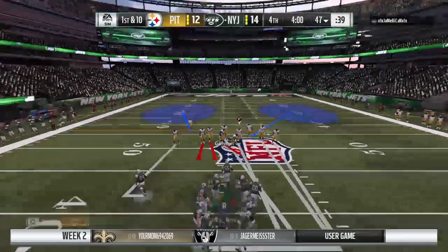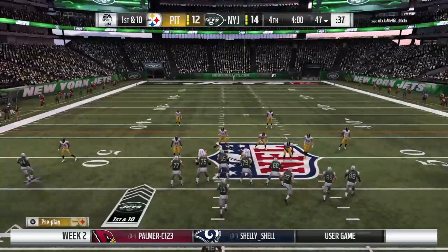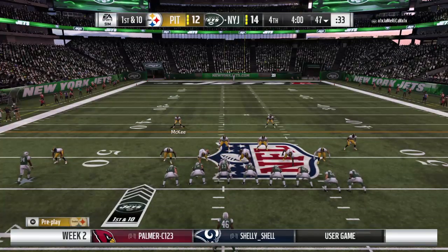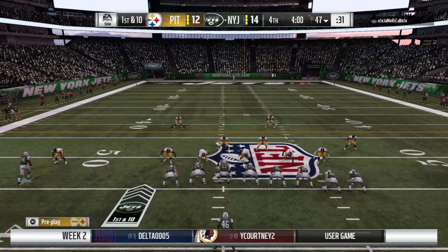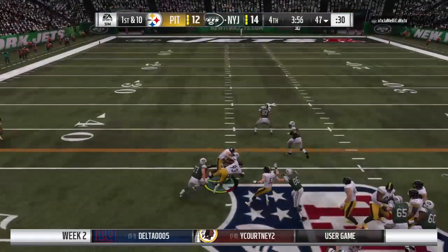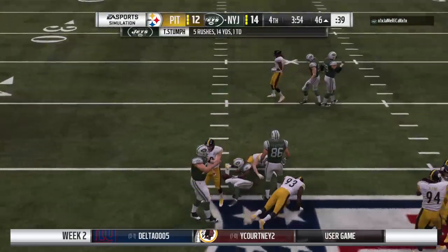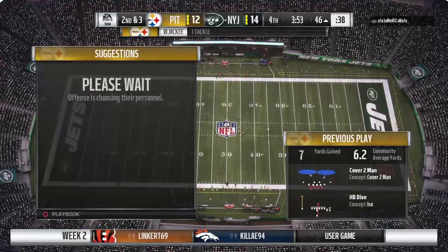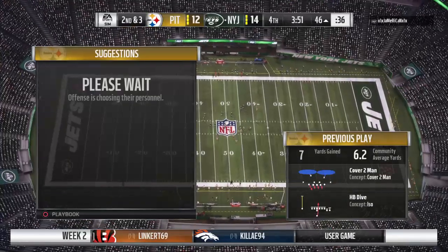A couple of first downs on the drive already, as they'll go from the 47 now on 1st down. And on the ground they go with a running back. And he'll get this one across midfield and down into Steeler territory. It's a 7-yard carry to set them up with a 2nd and 3.